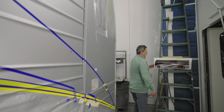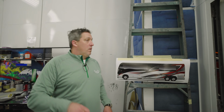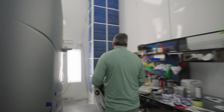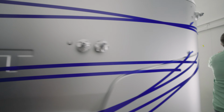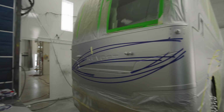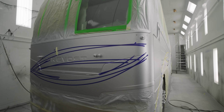And you see that right here. They're looking at this and they're taping it up. Look at the front end of this coach. I'll put this back where it's supposed to be. But look at the front end. A lot of hard work.